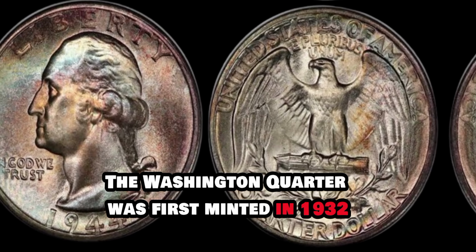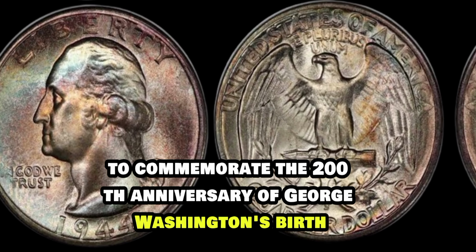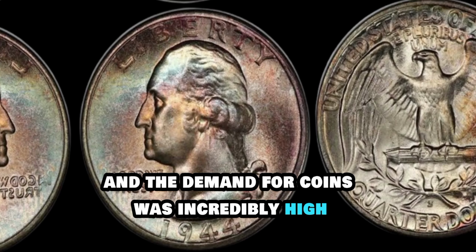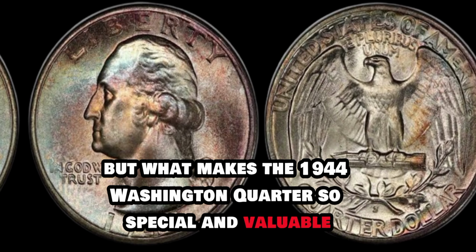The Washington quarter was first minted in 1932 to commemorate the 200th anniversary of George Washington's birth. By 1944, the United States was deep into World War II, and the demand for coins was incredibly high. But what makes the 1944 Washington quarter so special and valuable?